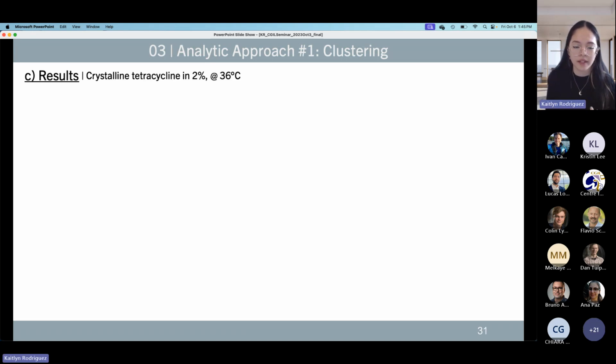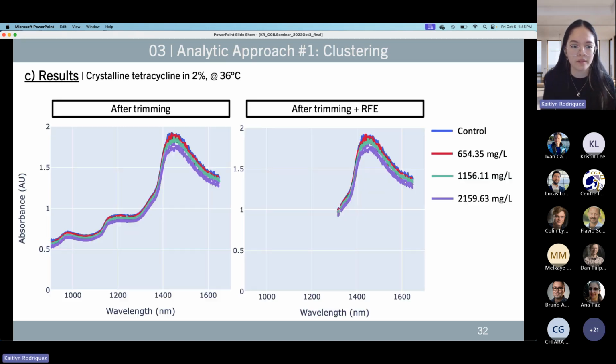For the sake of time, in the next few slides, I will be showing the results for crystalline tetracycline in 2% milk. The same process that you'll see here was applied to all of our different antibiotics in both 0 and 2% milk. Starting off with our qualitative analysis, this is what the spectra look like for crystalline tetracycline in 2% milk.